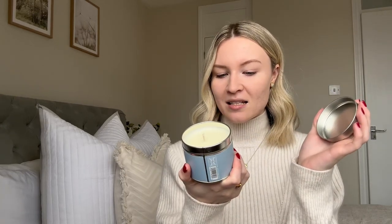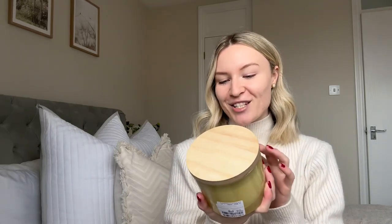Pacific Orchid and Sea Salt. It smells... I could literally eat it. It smells so nice. Another favourite of mine, which I probably mentioned in the first video, this is the one that I bought from HomeSense, is Sand and Fog.